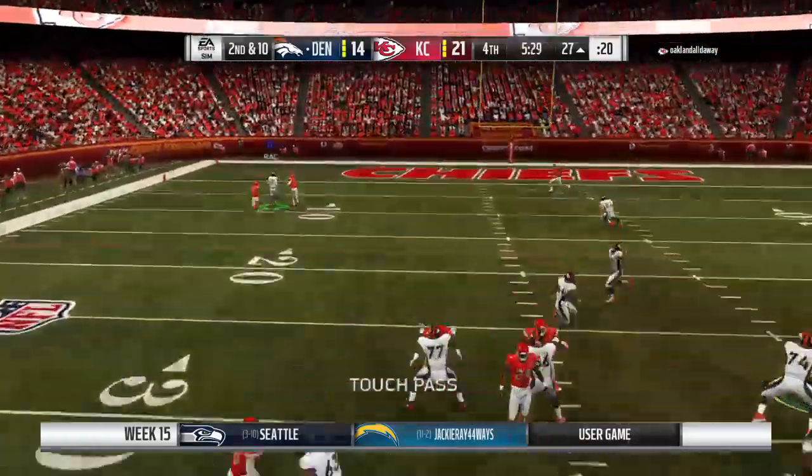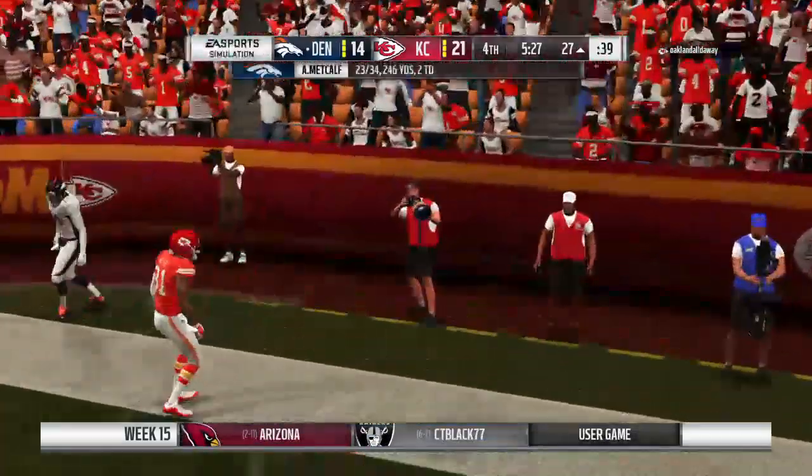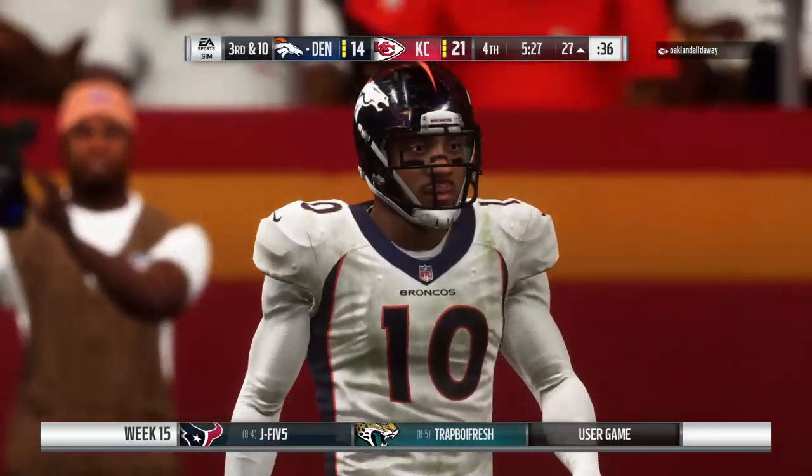Now he'll look to throw here on 2nd and 10. And he's unable to grab it. Thought he might have had position, couldn't hold on. 3rd down.